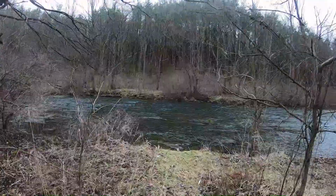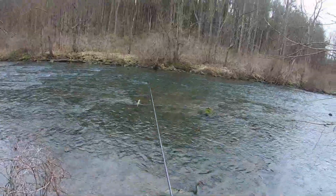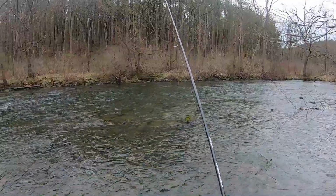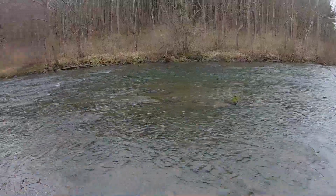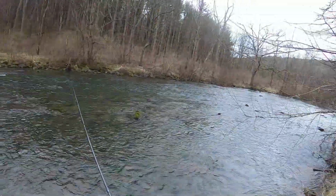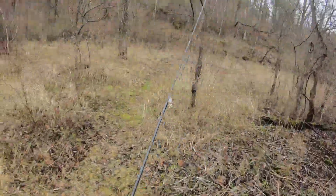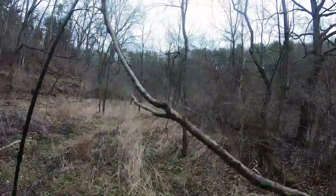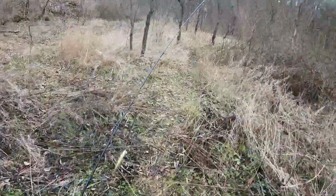Now, I don't have waders on right now, unfortunately. I'm shorebound, but we're still gonna give it the old college try. This is not really where I wanna be throwing a $7 plug, because if I get snagged, I'm kinda stuck. So we'll see how it goes. We're out here on Big Spring Creek, hopefully about to catch our first trout. And I just got stuck on a tree. So let's see how it goes.